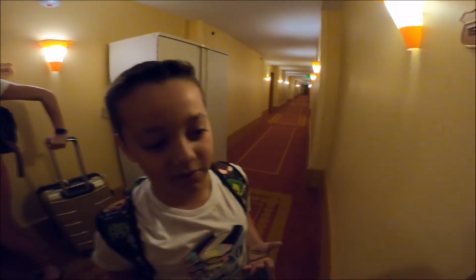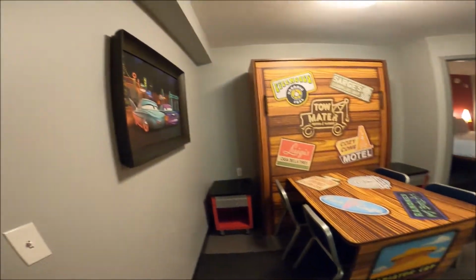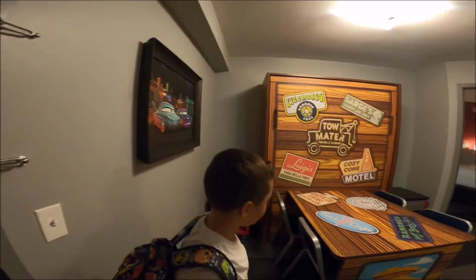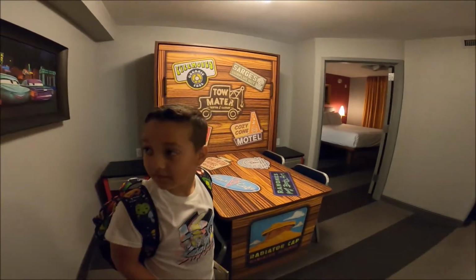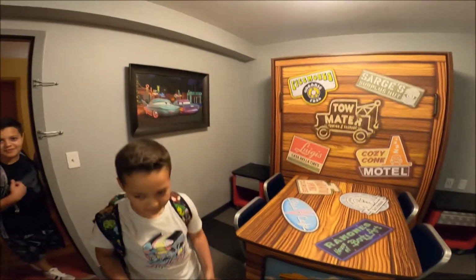Room 1503. Building 1. Car suite. Okay, so when we walk in, there is a table. What happens to this table? Turns into a bed.